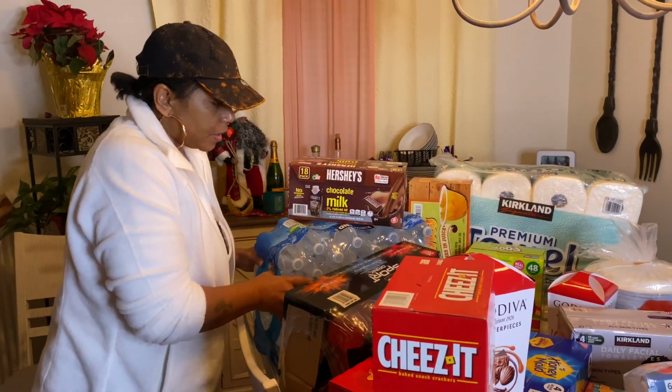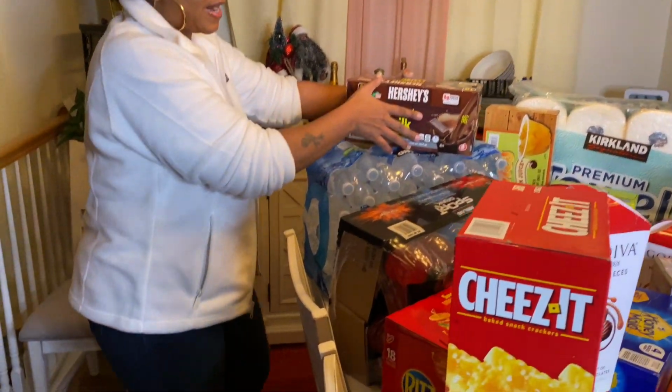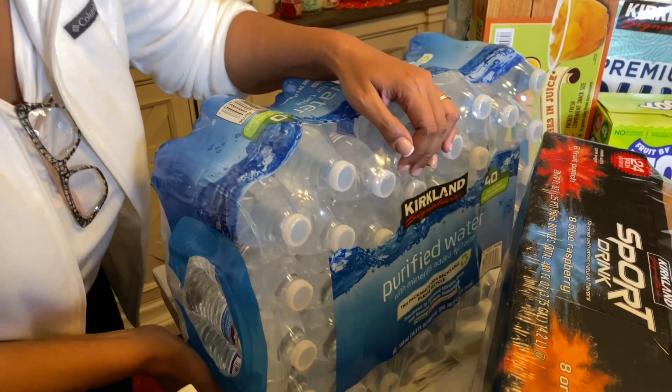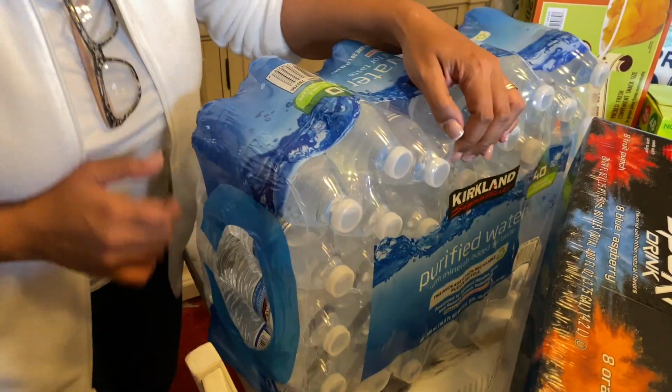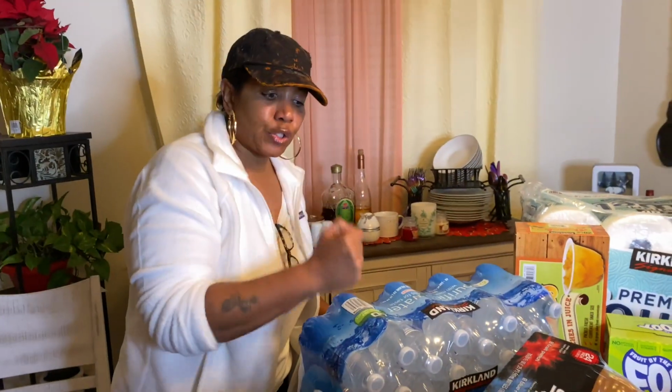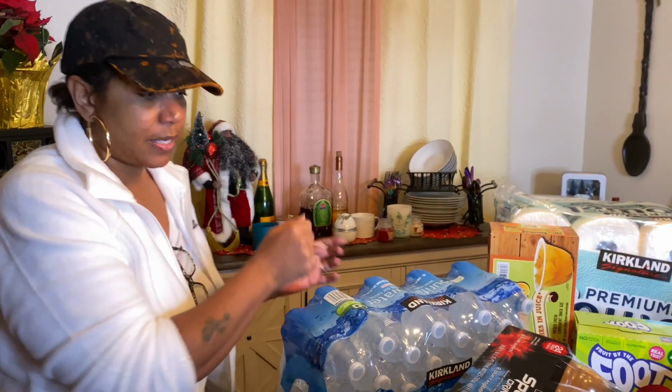So anyway, then of course you want to get some water. This water, I know everybody, you know what I mean? Hey, y'all get your water just like anybody else. But what I like about this is that this is 40 bottles, guys. And this was like $2 or $3. I think it's $2.99.